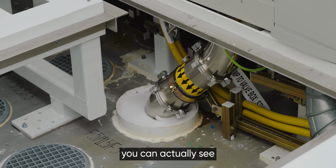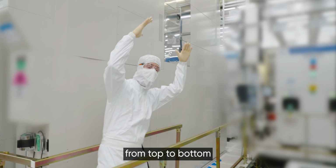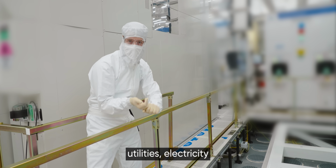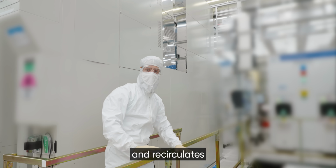You can actually see there's like a foam vent of some sort going up into the machine that's next to us. And then the air flows from top to bottom. So it goes down to that layer. Then it goes down to one more layer where they have water, utilities like electricity, as well as exhaust. So that air goes back up the side of the building and recirculates.